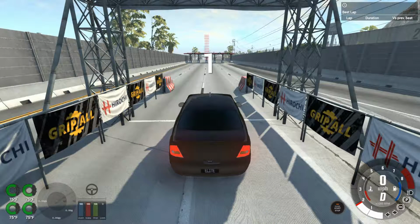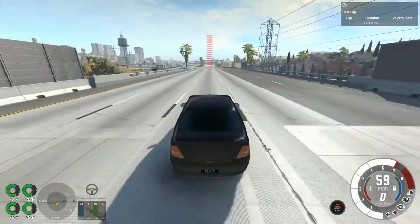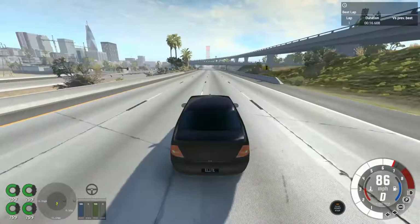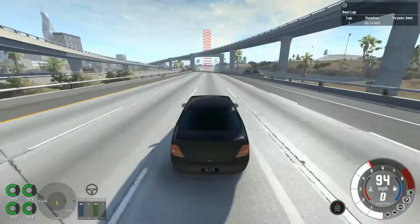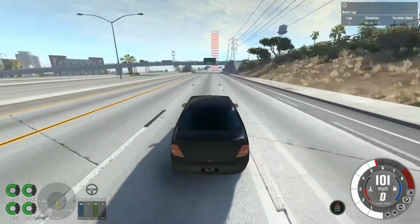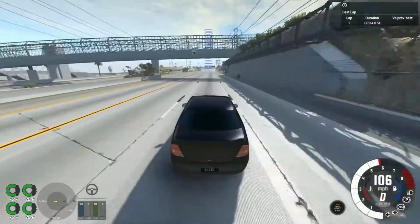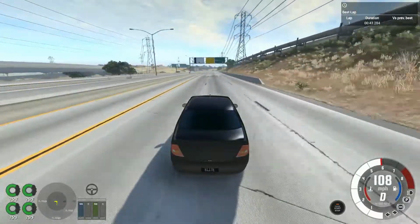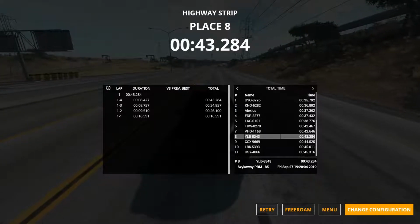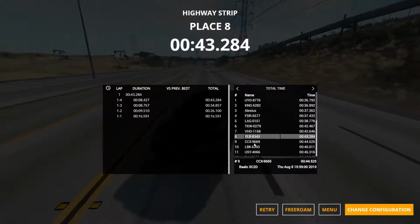And here we are on the highway strip, where I imagine the Szykowny will do better than the Puppe, having more raw power, and I think a better cam profile for that quarter mile. Yep, and that puts us at a 16.6, which is pretty respectable. This gear is going to be a little sluggish until it hits the power curve. Yeah, she's struggling these last few miles an hour. That gives us a 43.284. Push her again at 8th, behind the C-Vane and the Concession, in front of the Balo and the Kachan.